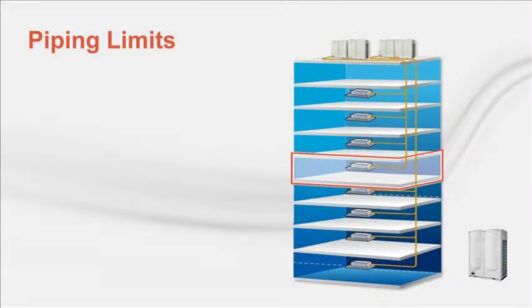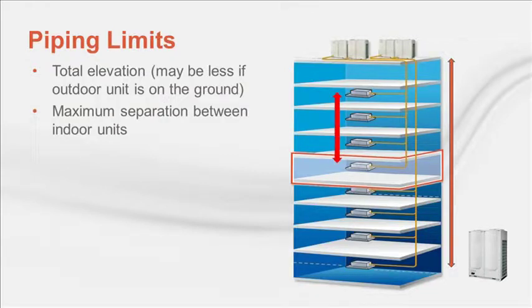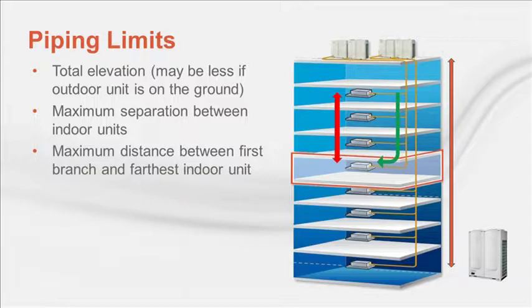The flexibility of VRF systems presents lots of design options, but there are some practical limits to just how big a system can be. One of these limitations is refrigerant piping. Each manufacturer defines maximum limits for the requirements of refrigerant piping. The total elevation limit is the maximum vertical distance between the outdoor unit and the furthest indoor unit. Sometimes this can be further limited if the outdoor unit is installed on the ground and needs to pump liquid refrigerant upwards. There is also a maximum separation distance between indoor units on a single circuit. And there's a maximum separation between the first branch and the furthest of the indoor units.